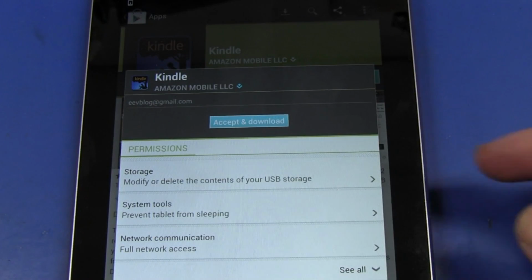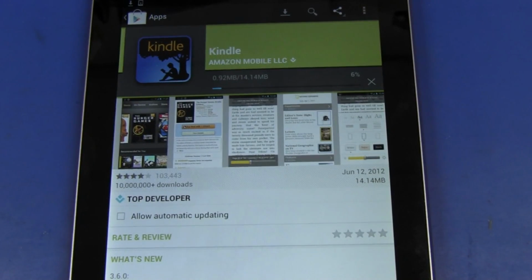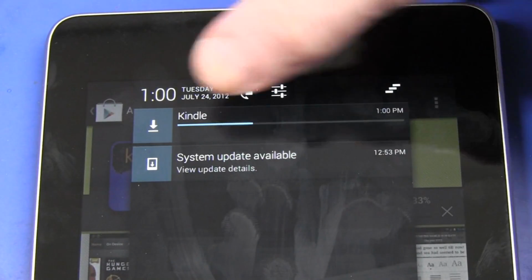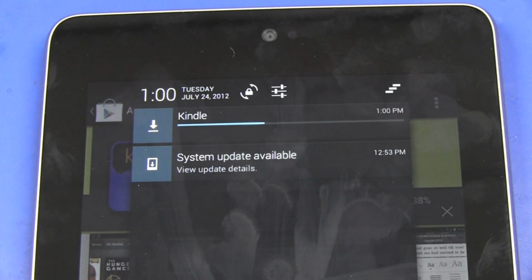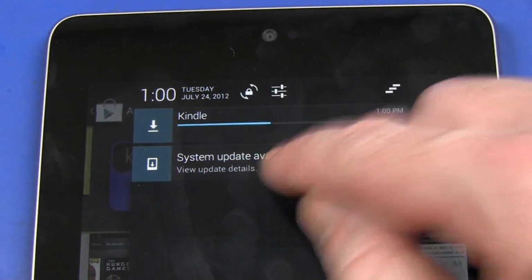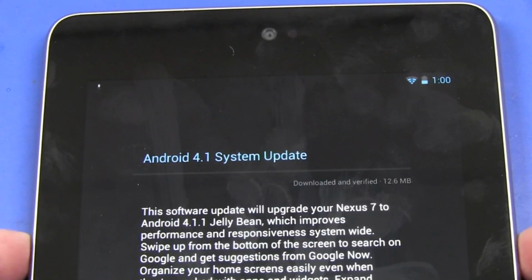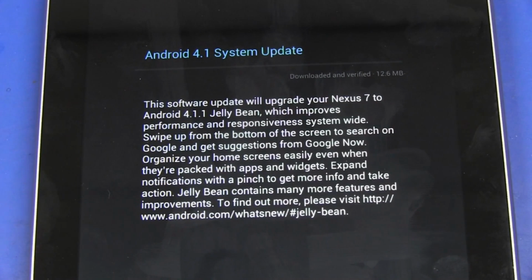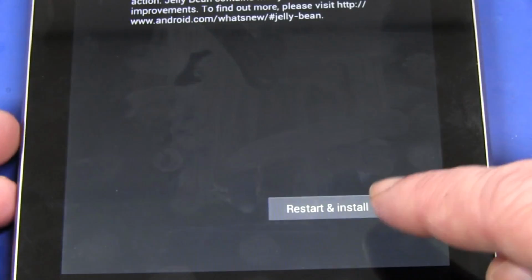I've gone into the Google Play Store and I'm going to install the Amazon Kindle app. Oops, I accidentally pressed something there. Let's see what the Kindle functionality of this thing is like. If you drag down the taskbar at the top, you can see the progress, and it already says a system update is available. So let's view the Android 4.1 system upgrade. Woohoo! Jelly Bean. It doesn't come with Jelly Bean out of the box? That's crazy. So restart and install.